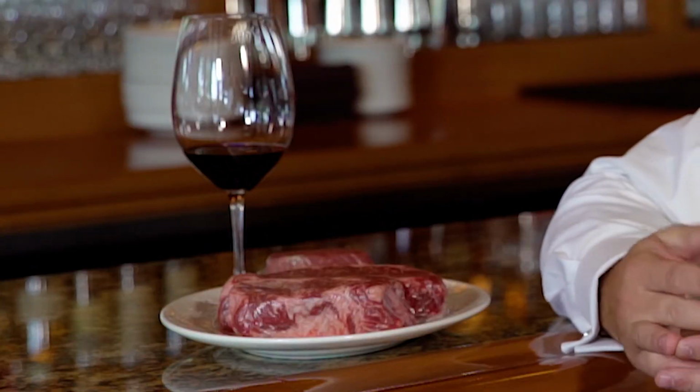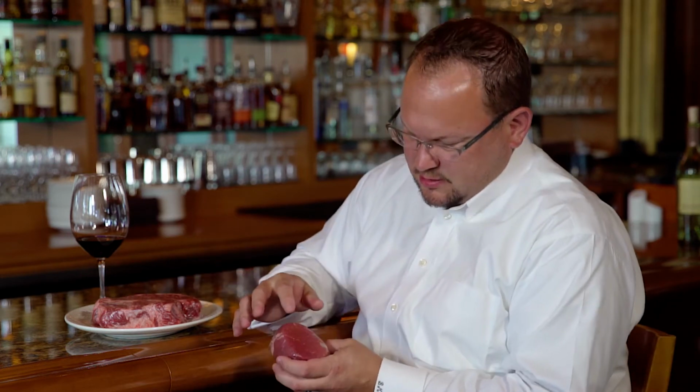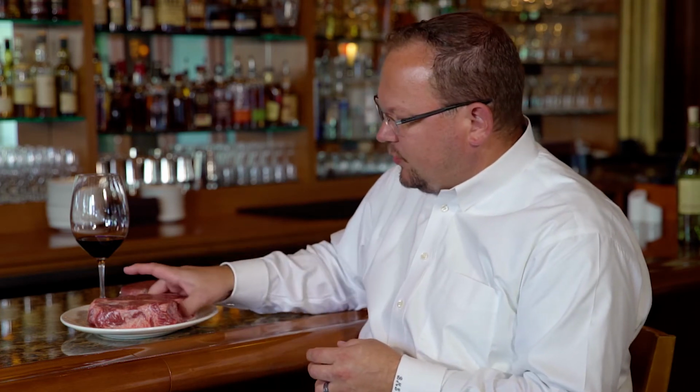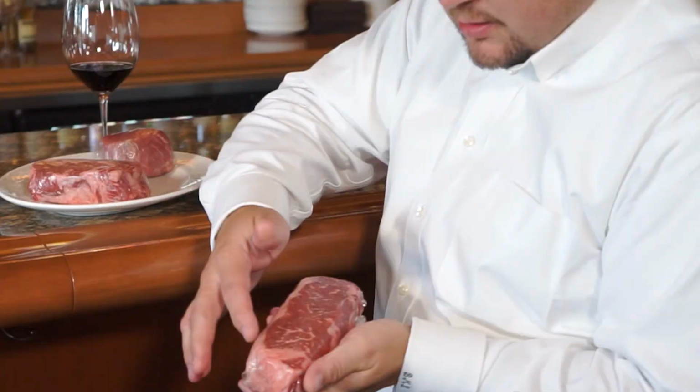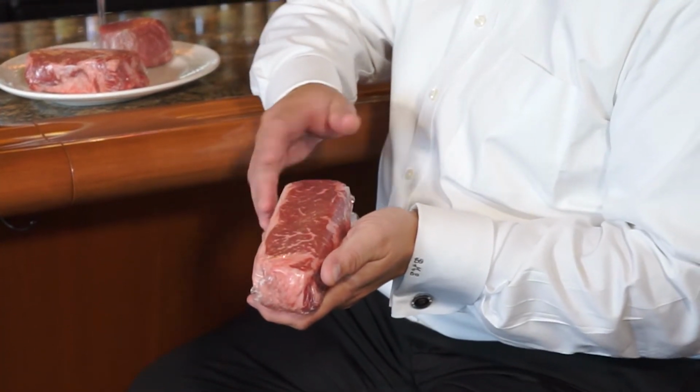So the big difference between those three cuts is the amount of marbling, and that's the nice way of saying fat, right? So if you look at, here's a prime filet, you see that there's not a lot of striations, there's not a lot of fat in the filet. And then you move up to a New York strip and you'll see that there's this nice fat cap here, and then you have some marbling throughout the steak as well.